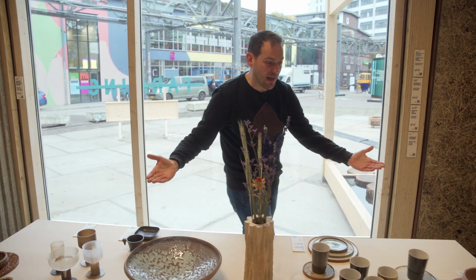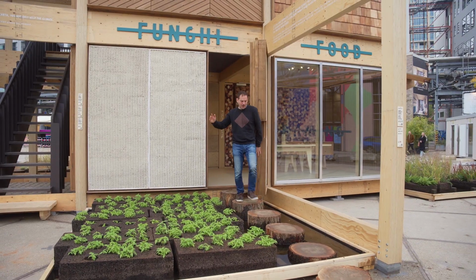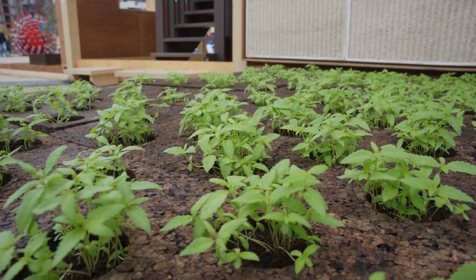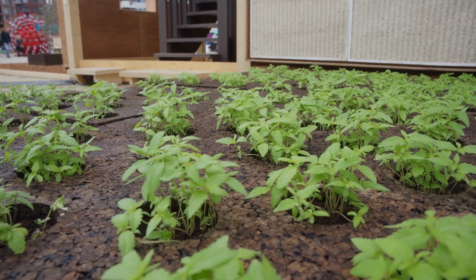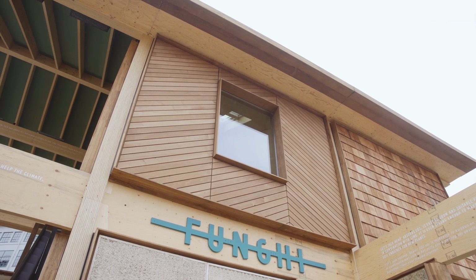Beautiful table display, but we have to continue. And I go through our hemp garden. This is very small, tiny hemp, still has to grow, with our chalk hemp wall. And above that you see our wood plate. So this is plateau wood.